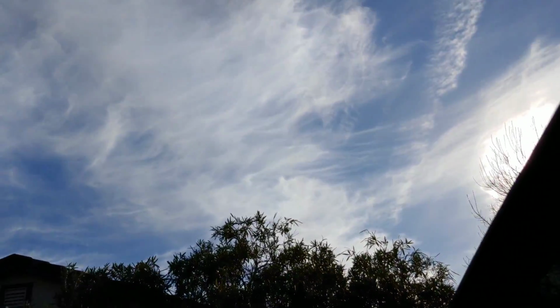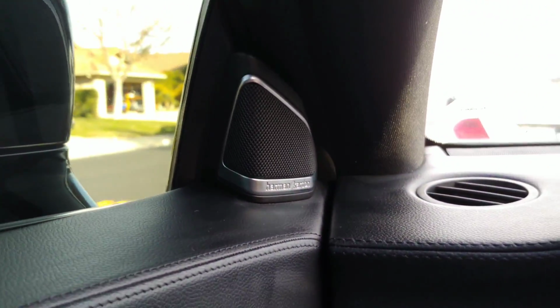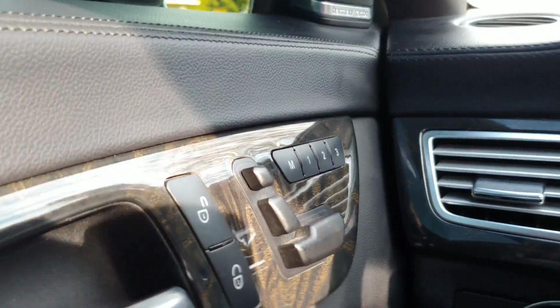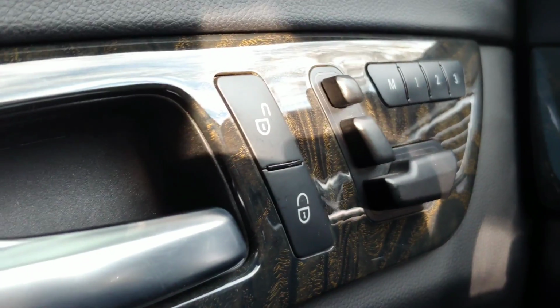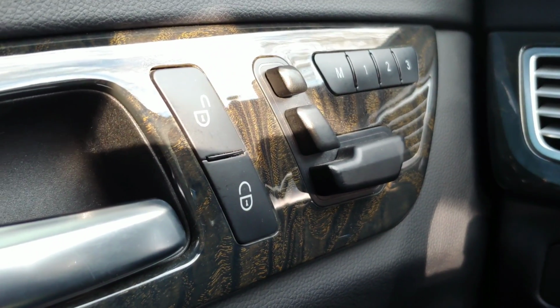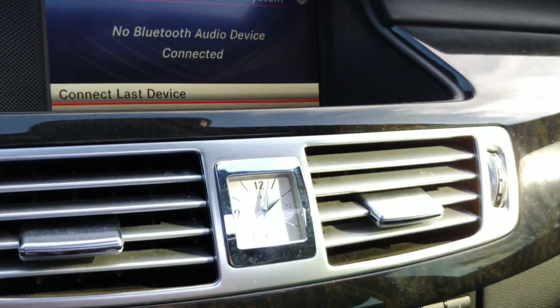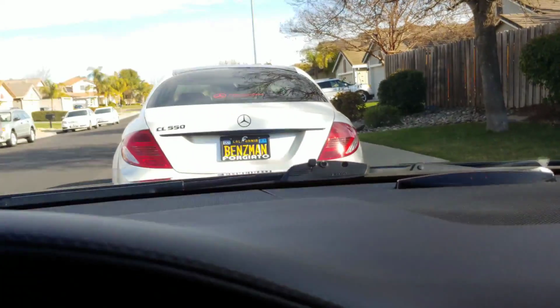Comes with your sunroof standard, blind spot detection, Harman Kardon sound system, memory settings 1, 2, and 3, you know, like the typical Mercedes, with the settings for the seat right here on the door, which are lock and unlock. Standard clock that's in a lot of CLS Mercedes with the stitching on top.